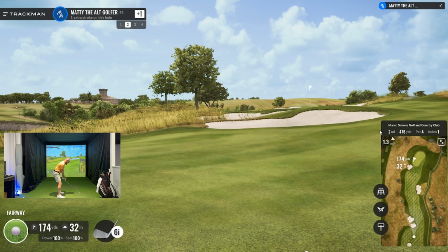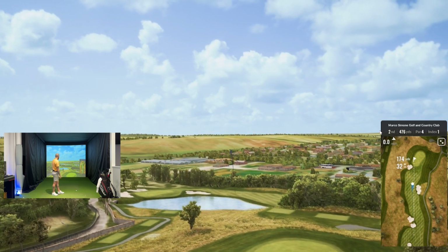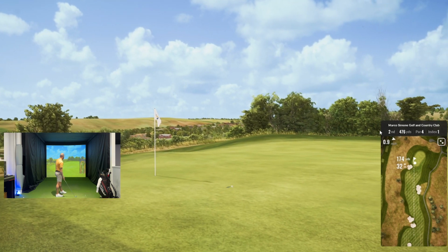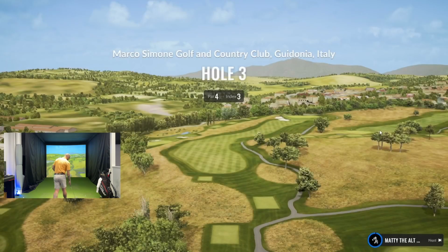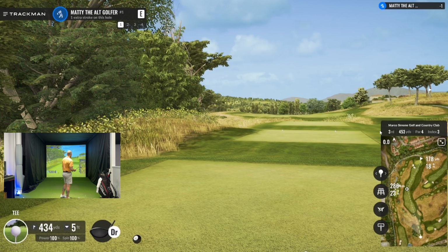Come on. Struck it. Peel right, that's all over that flag. Lovely, that's about 6 foot, 8 feet, 10 foot. Come on, birdie putt. One putt for birdie, yes. Come on. Back to all square, third hole.